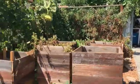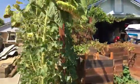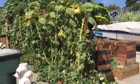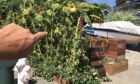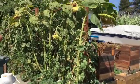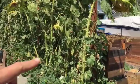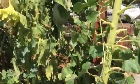So what I'm going to do is walk to my side area here. This is my neighbor's yard that we're looking at. They're doing some construction work right now. So all along this trellis that I built using the same kind of remesh wire, I have sunflower plants planted all along here, and I have melons. These are mountain honey cantaloupes that we're growing.